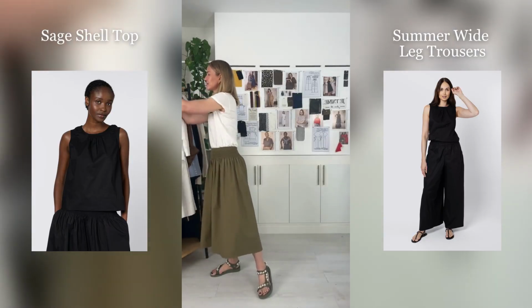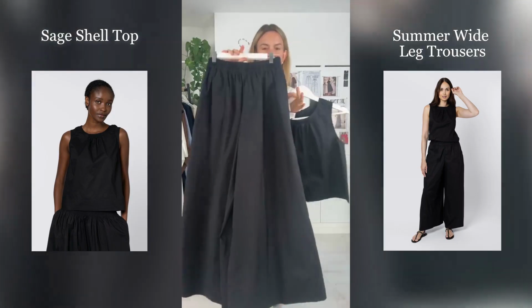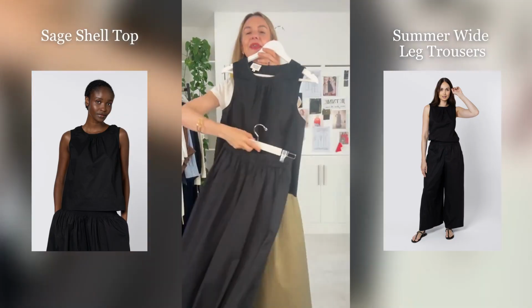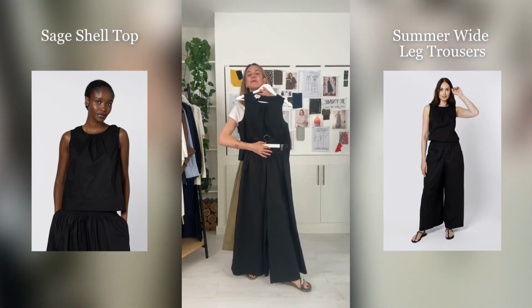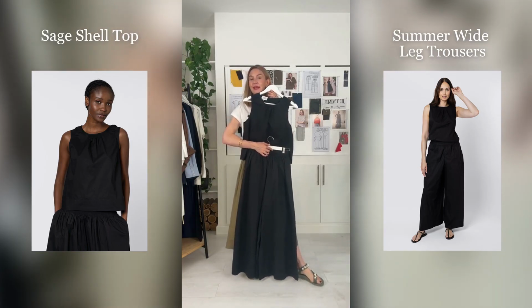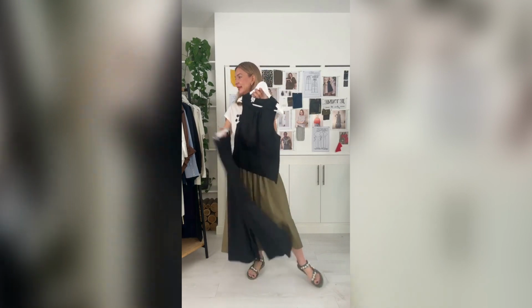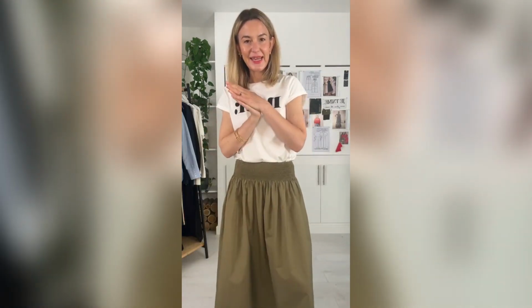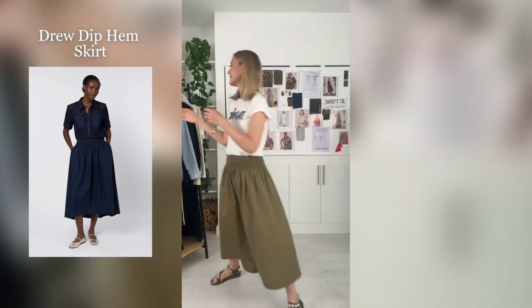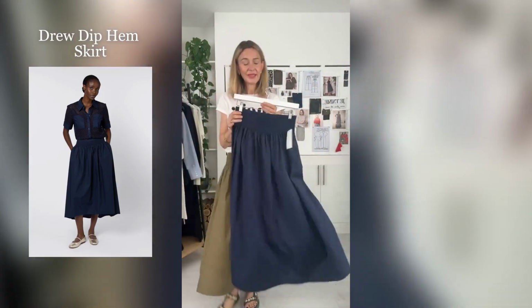Similarly, we do the summer trousers in black as well, and you could go for the really simple Sage shell top in the cotton poplin. So you've got your interest in the oversized fit of the trouser, but you're still classic and it's still quite pared back and minimalist. So I would say, again, a really good way to embrace this style personality, but without feeling too cookie cutter and wearing the same thing that everybody else is wearing, is think about breaking style rules. So for example, navy and black.